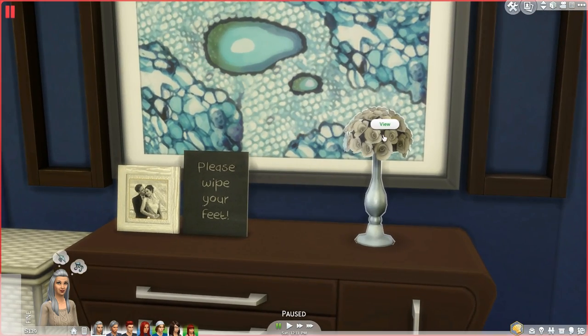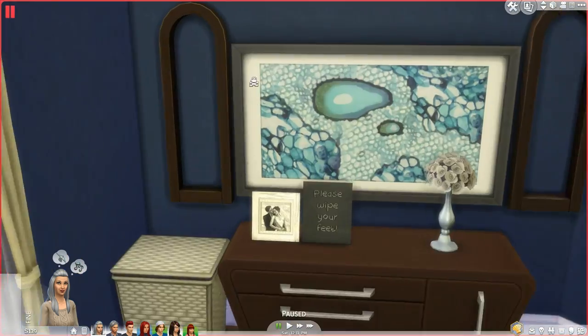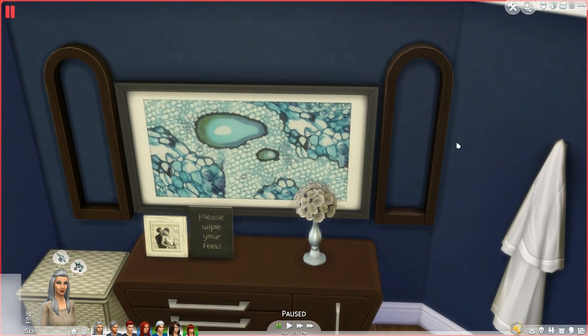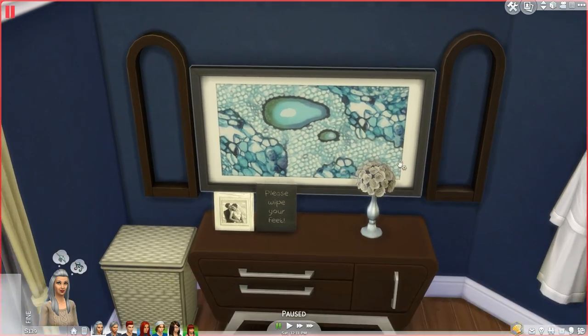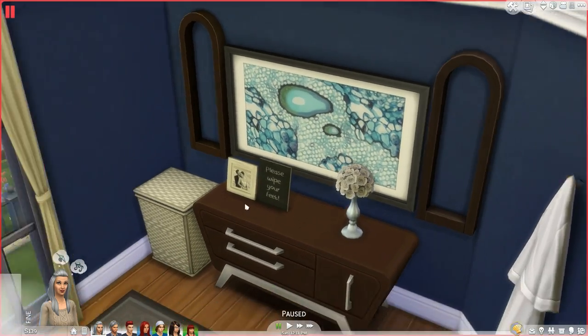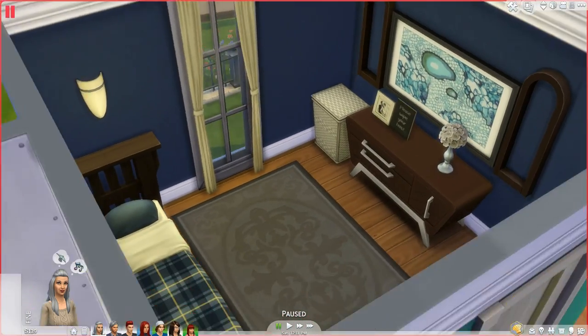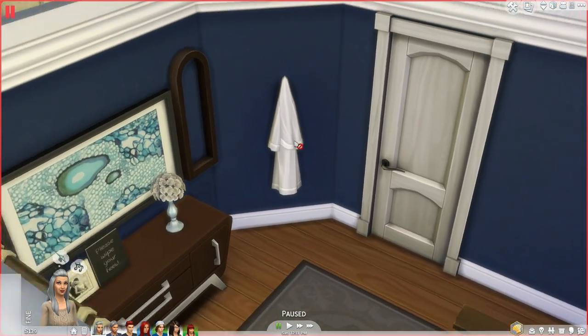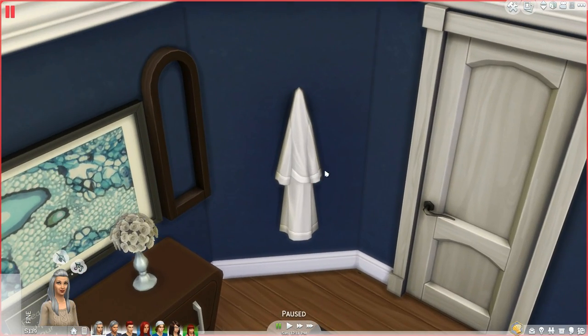And then here we have some roses, and these really cool wall things, like wall decals. I love using these. I don't know why, but I think they're really cute. And yeah, they look good like that. A hamper, and that's pretty much her room. And oh, a robe, because she's, you know, I don't know, cozy.